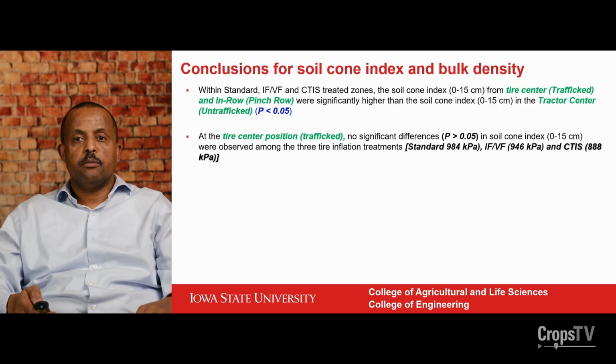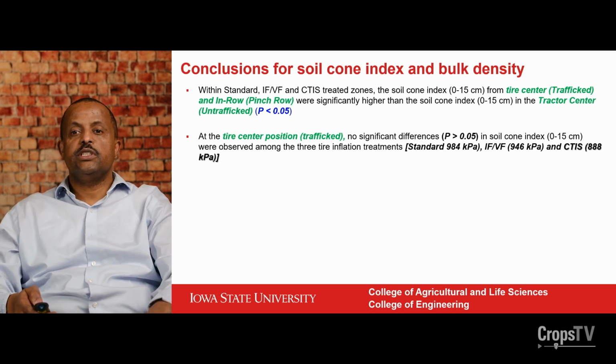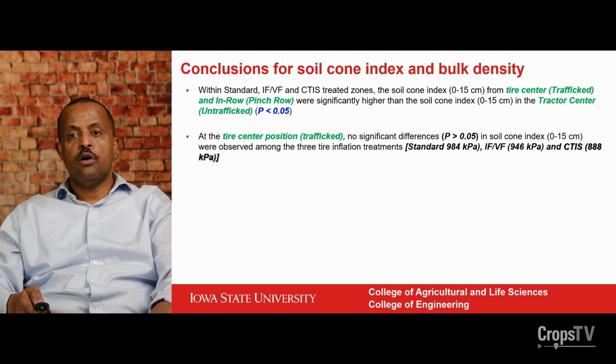When we look at soil compaction, trafficked for all tire inflation pressure treatments created a higher soil cone index on the top 6 inches compared to the untrafficked. Even though there were no significant differences in the traffic by tire inflation pressure treatments, the magnitude of soil cone index was higher from the standard compared to the IF and VF settings and CTIS. The lowest was measured from the tire inflation pressure of the CTIS system. Again, that CTIS system we simulated where you would change the tire inflation pressure for the field load and field speed for the planting operation, where the 24-row planter was unfolded.